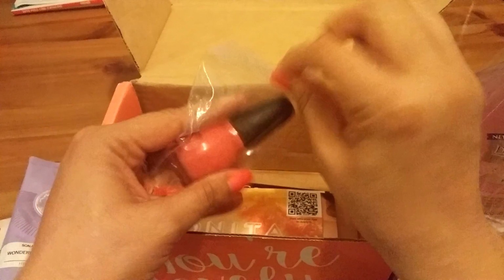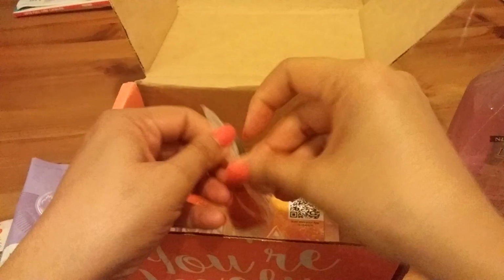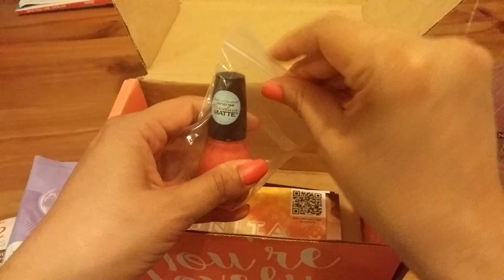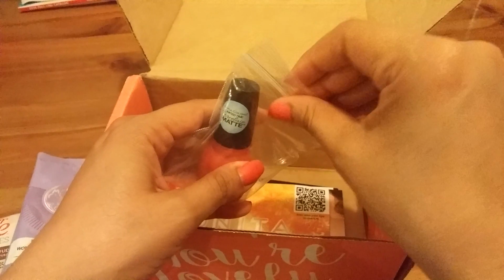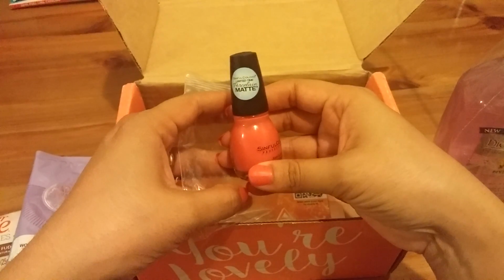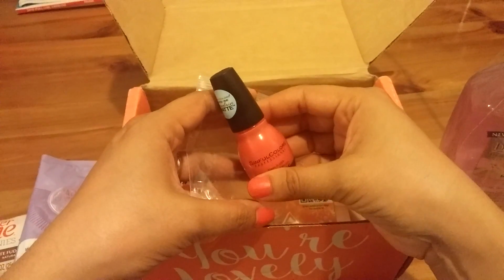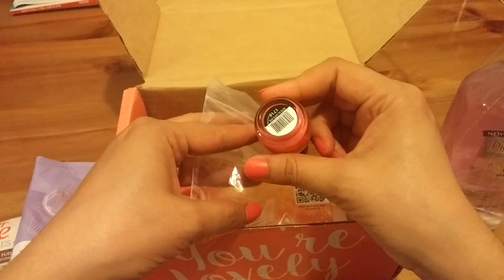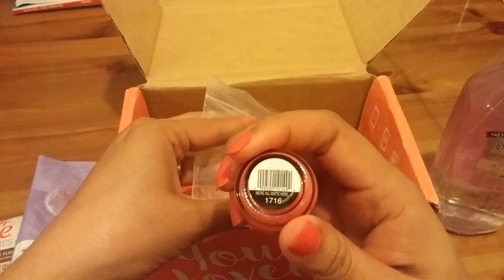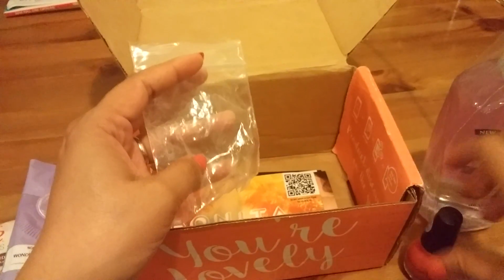Next, we have a Sinful Colors nail polish. I can't seem to get it out of the bag. Okay, it says it's a porcelain matte and it's a limited edition nail polish. And the color I received is We're All Matte Here. And this is a super cool color. I can't wait to try it out.